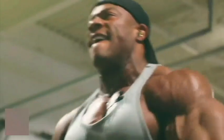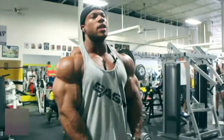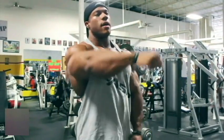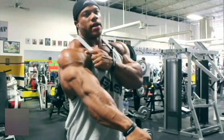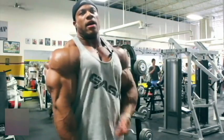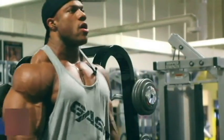So what we're doing on this one, using the Kramer bar, keeping the hands pretty close in, and just going up to here. No need to go too high, but right about here is good. And obviously, we're working this side of the delt. So then, when you're standing there, you see that split that I have right there. That's this chunk right here. That's what we're trying to work on.